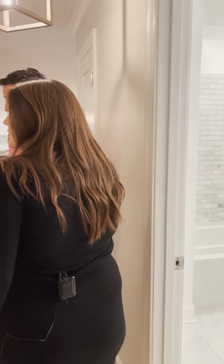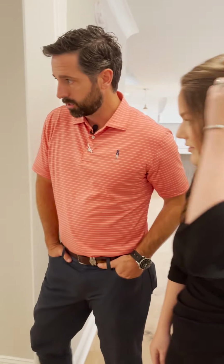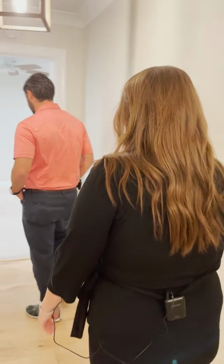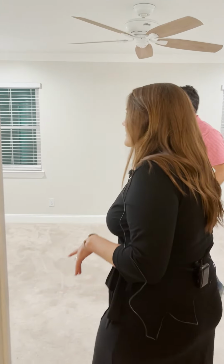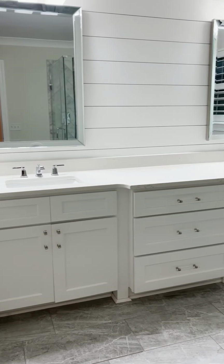Clean. Awesome. And I like that you've got a hallway. With the size of this house, you never see that drawn out hallway. You see it a lot more in expensive, bigger homes. And it gives you a little privacy if you have guests or visitors in. I love that. Into the master bedroom, it also has an ensuite bathroom.